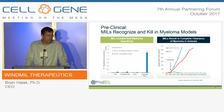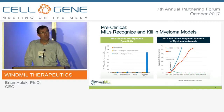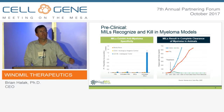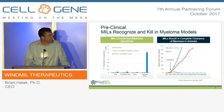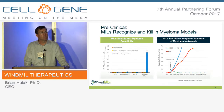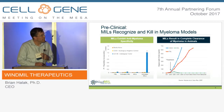An interesting note that's not shown on this slide is that upon sacrifice of the animals in the PBL group, there was no evidence of human CD3 cells. So the cells that were introduced were completely gone. In contrast, at the end of the experiment, when the animals in the MILs group were sacrificed, there was evidence of persistent CD3 cells. Again, speaking to the fact that these cells are naturally designed to persist for long periods of time.